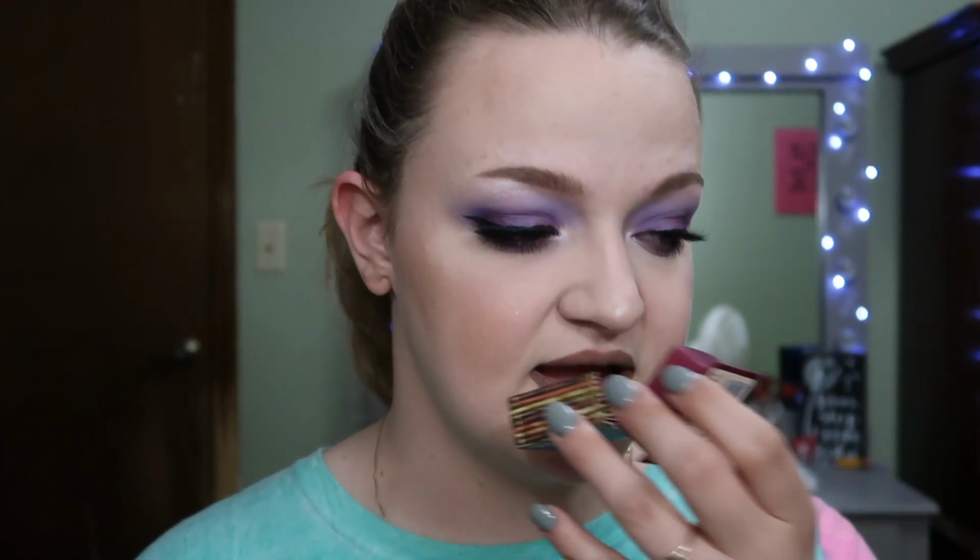The Tarte Tarteist Pro Glow, this sculpt shade right here, is insanely pigmented. Not that pigmented. It's very close to it though. Like, it's still very pigmented. Be very careful with this product. It would be very easy to go overboard with this guy. I do really like it.